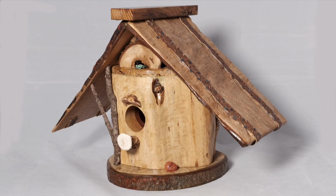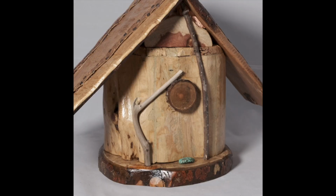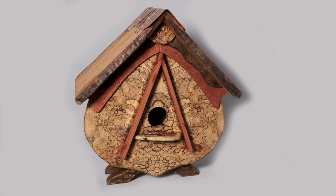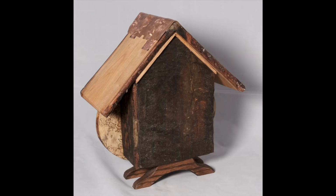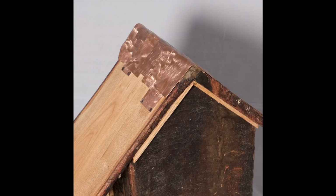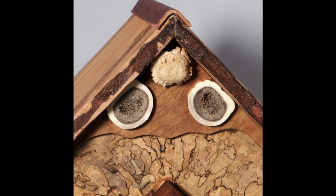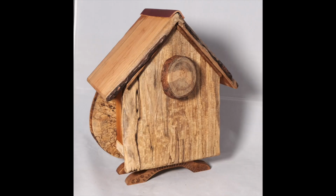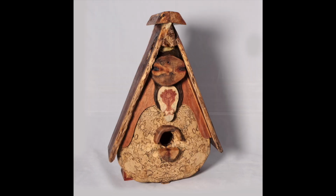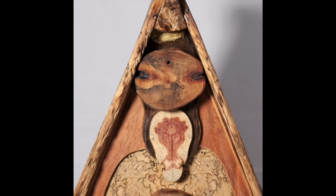Using organic materials, these birdhouses are assembled one at a time. They take between 15 and 20 hours to create. Wood such as spalted maple, walnut, Lebanon cedar, leopard wood, bobinga, bamboo, lacewood, and many other woods are incorporated into the houses, some with a live edge, many slabs.